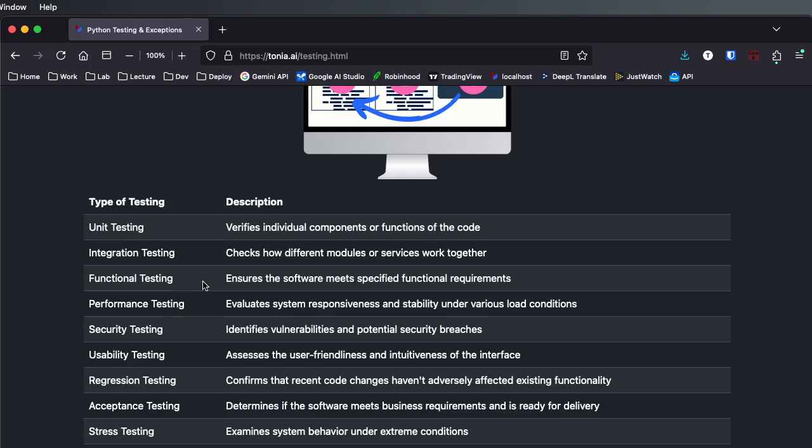There's also functional testing, which is ensuring that the software meets the specified functional requirements. Performance testing, evaluating the system responsiveness and stability under various load conditions. So you might also hear of this referred to as load testing. Security testing, of course, is identifying vulnerabilities and potential security breaches. So this is testing for risks. You may have heard of pen testing or penetration testing. That falls under security testing.